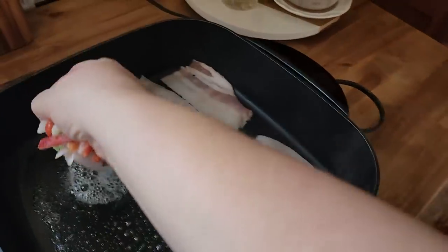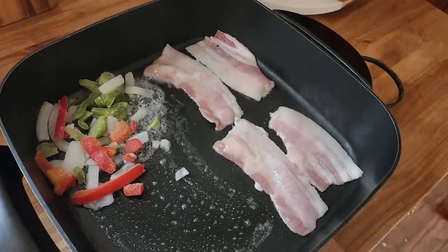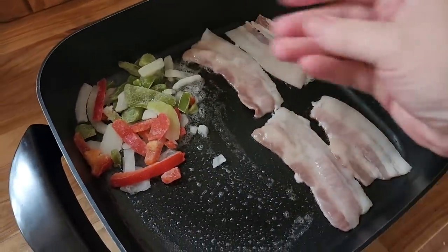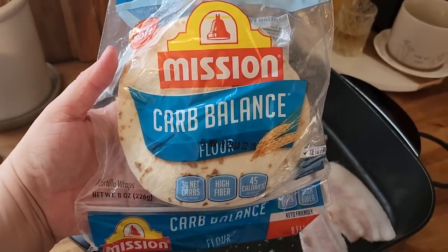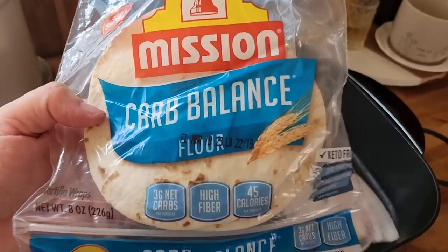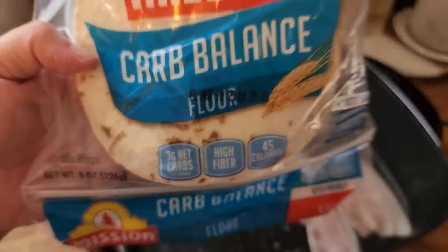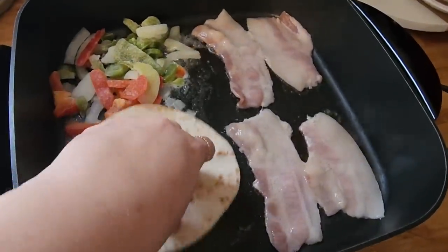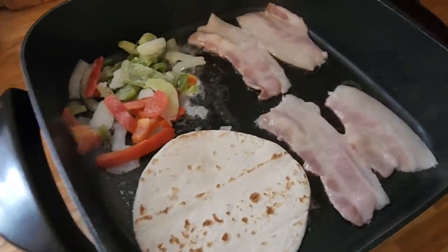Well, my battery died, so I decided to put it on the charger and come in here and cook some breakfast. And then once this is done and I've eaten breakfast, I'll go back to finishing my makeup tutorial. So I'm cooking bacon, eggs, and some grilled veggies. And I'm using one of these Carb Balance tortillas. I really like these. These are the small ones. I prefer the small ones over the bigger ones.